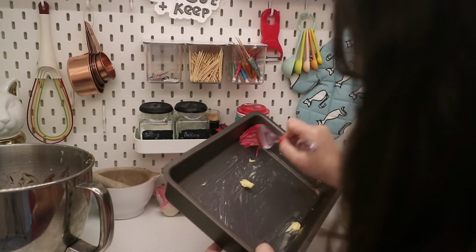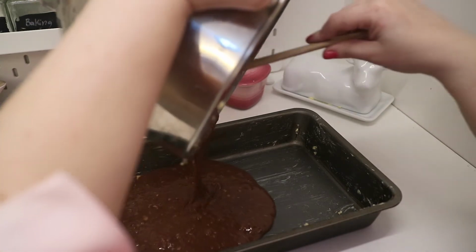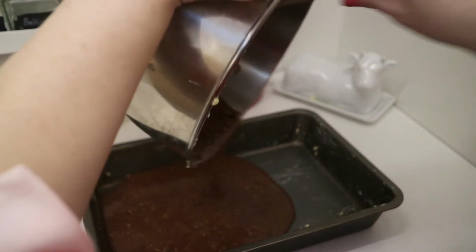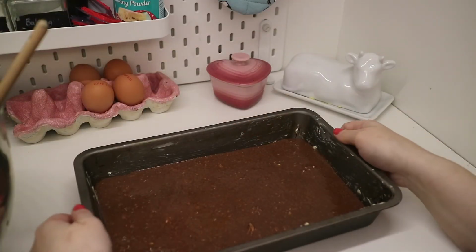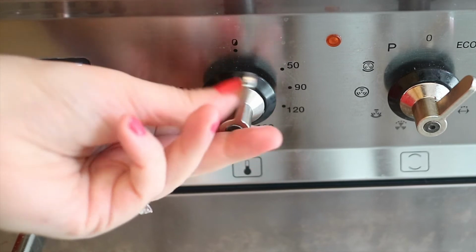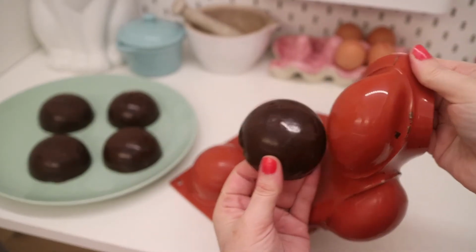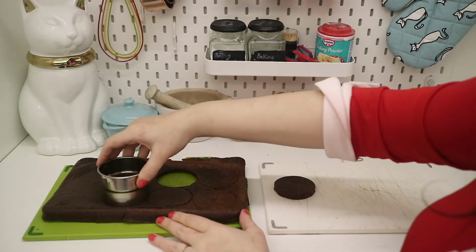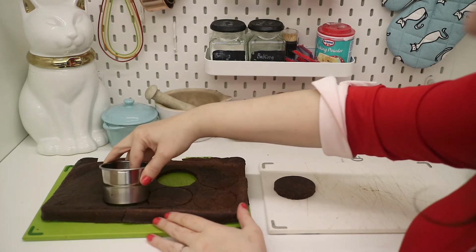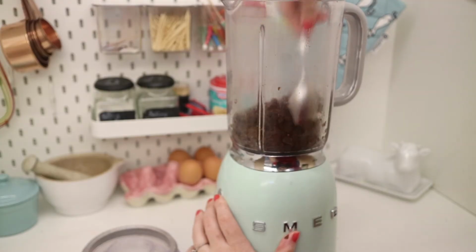Grease a rectangular baking pan with some butter. Then pour the cake batter out into the greased baking pan, using a spatula to get it all out. Then bake in a preheated oven set to 200 degrees Celsius for 15 minutes. While the cake bakes, gently remove the chocolate bowler hats from their molds. Once the cake is ready, use a circle cutter that's the same size as your bowler hat to cut out 6 sponge circles.